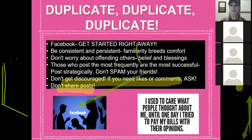Say something really simple. Say, I've started this Plexus journey. I am getting ready to better my health and wealth, and I cannot wait. I want as many people to join me on this journey as possible. Will you join me? Make it that simple. You can post maybe a picture of products, whatever you want to do, but don't wait. Don't hesitate to wait. Just get started right away.